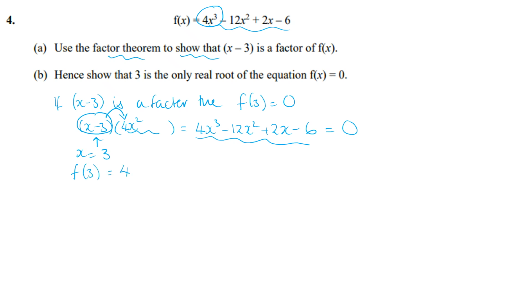So it's going to be 4 times 3 cubed, which is 27, minus 12 times 3 squared, which is 9, plus 2 lots of 3, 6, and minus another 6. So those 6's will cancel. 12 times 9 is 108.